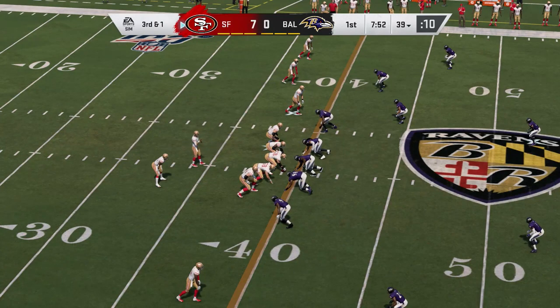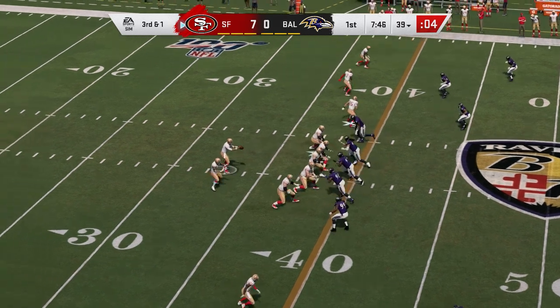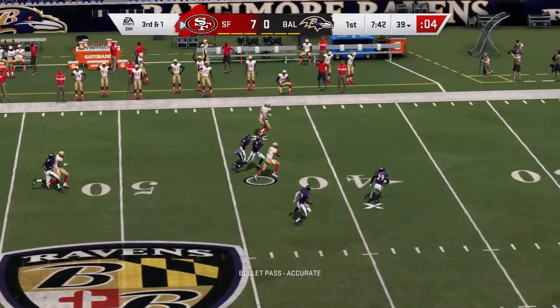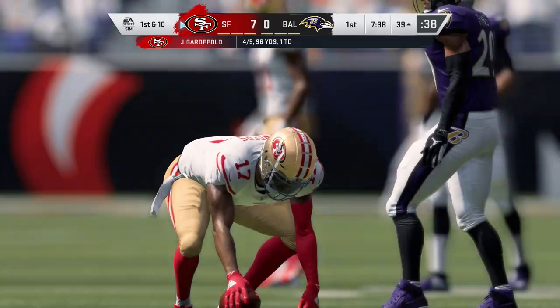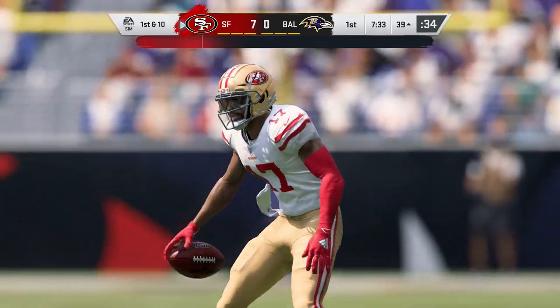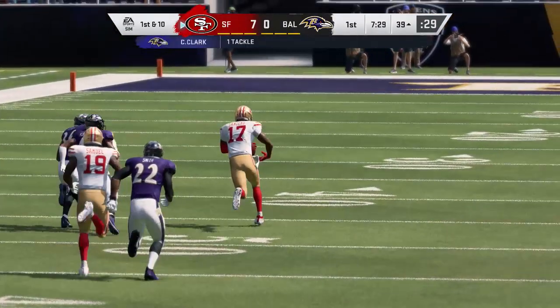The Ravens bring out an extra defensive back here on 3rd. From the gun, it's Garoppolo. Got a man. He finds Sanders. And able to rip off a big chunk of yardage before being dropped inside the 40. But forget the run on 3rd and 1. They shock the D and rip off a pretty big play.